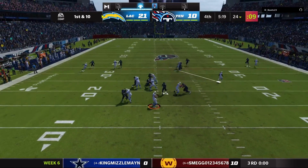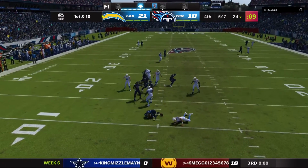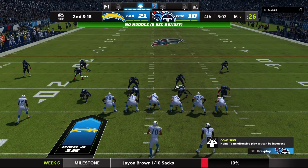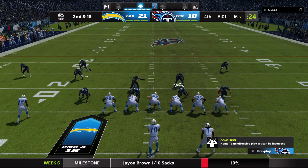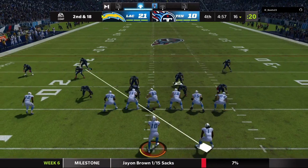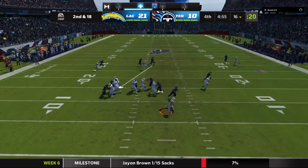On 1st and 10, Herbert. Pressure comes, and the Titans able to bring him down. Got to imagine the pass rush will be equally intense here on 2nd down following the sack. It's 2nd and 18. Another try after the 1st down sack.